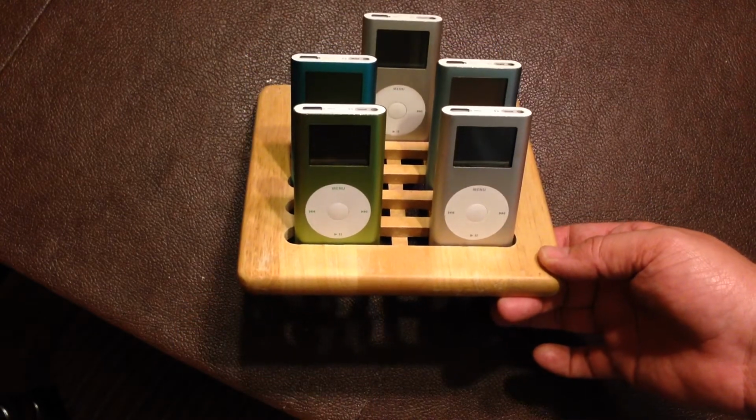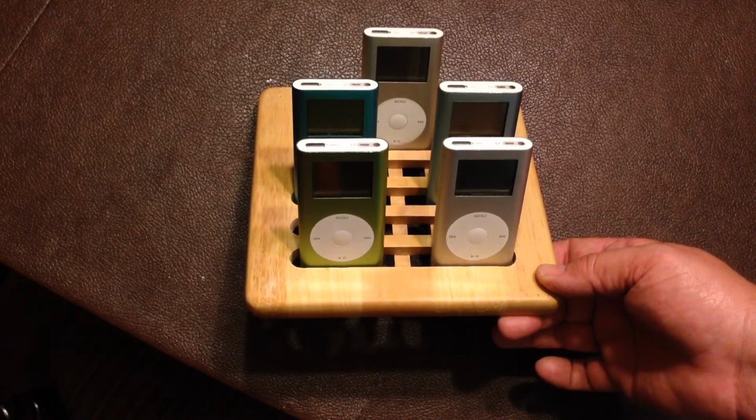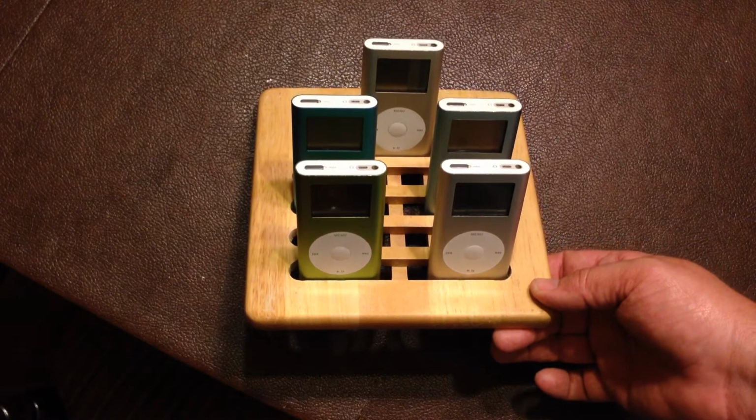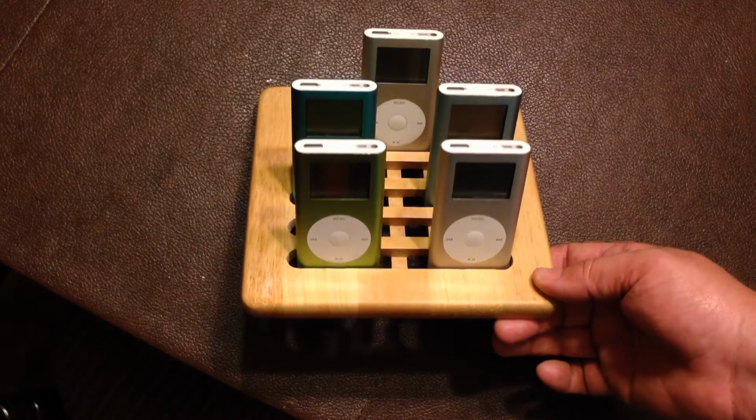2004, Apple came out with the iPod mini. Two generations. The first generation, they were all 4 gigabyte with 5 colors, and the second generation came out with 4 colors in 4 gigabyte and 6 gigabyte.